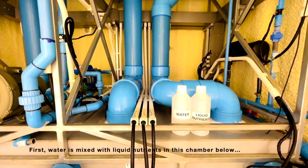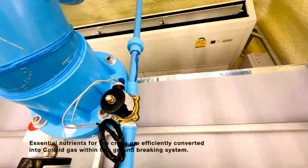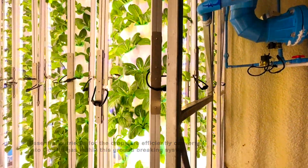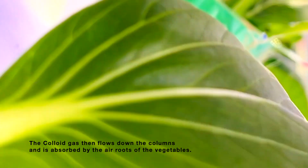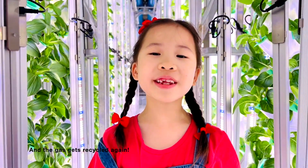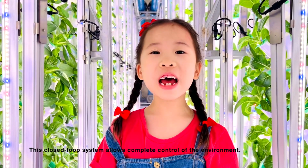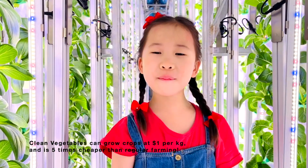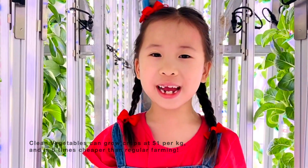First, water is mixed with liquid nutrients in this chamber below. Essential nutrients for the crops are efficiently converted into colloid gas within this groundbreaking system. The colloid gas then flows down the columns and is absorbed by the air roots of the vegetables. And the gas gets recycled again. This closed-loop system allows complete control of the environment. Clean vegetables can grow crops at $1 per kg and is 5 times cheaper than regular farming.